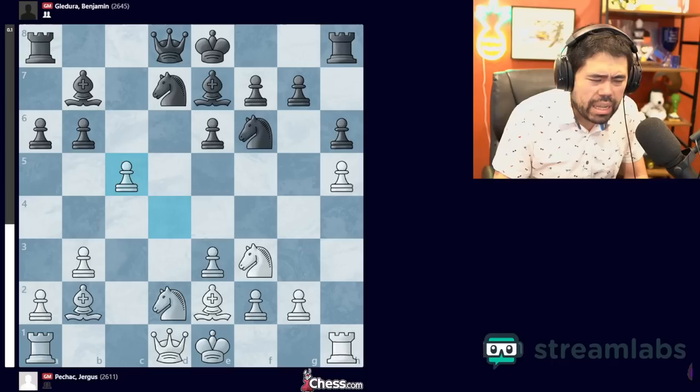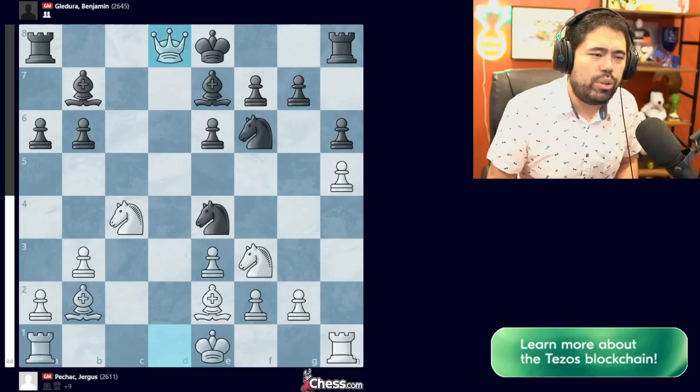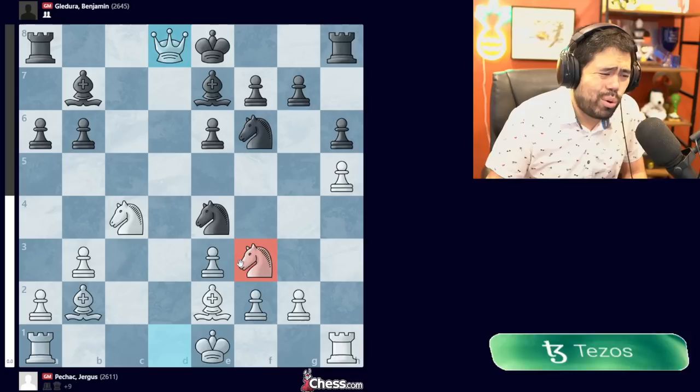Instead, we get knight takes c5, and now we have knight to c4. Glidura plays knight e4, and now Petrak's able to trade the queens here. And once the queens come off the board, this weak pawn on h5 is no longer that big of a deal. And already here, white has very limited issues. So we get bishop takes d8.